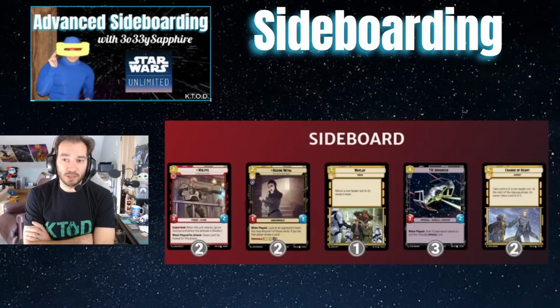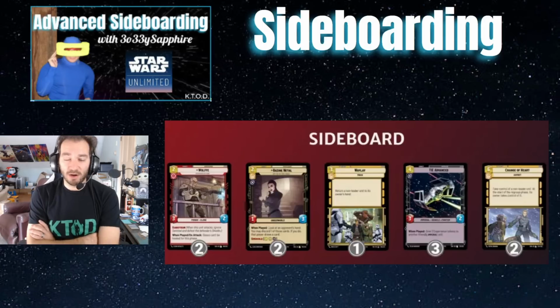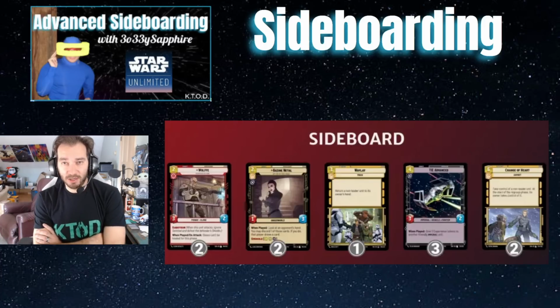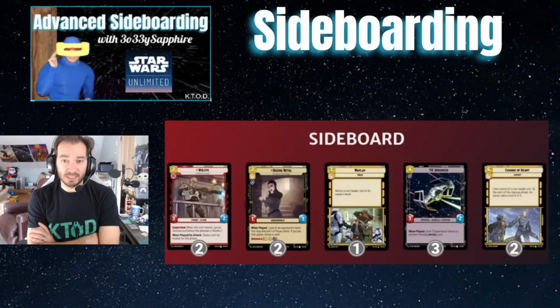I want to build a huge TIE Phantom, or if I think someone doesn't have a lot of space and I can really make it far with a Lurking TIE Phantom, I do that. Generally, I'm always boarding in the 2 Bazines and the Waylay. The Waylay should maybe be main deck. I would like to fit it in maybe over the Swoop Down. But I basically always find 2 cards that I think are bad and bring in Bazine.